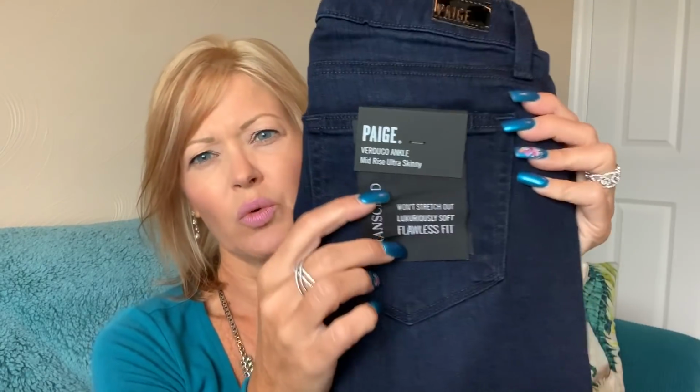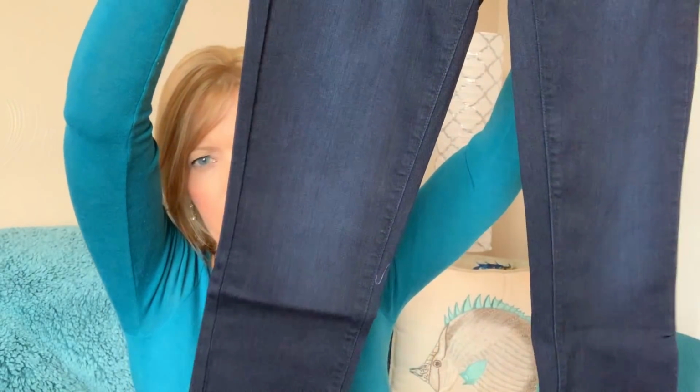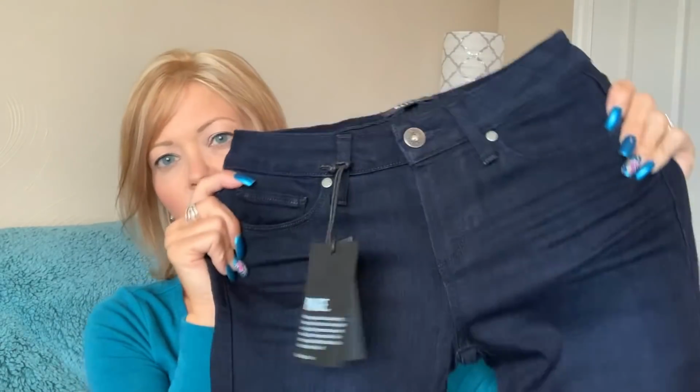Then next we have a pair of Paige Verdugo ankle mid-rise ultra skinny jeans, the Transcend, which I always love. Of course, these will be expensive because they're Paige, which I love. But those are always pricey. I like this wash too. There's no distressing, very clean jean, which would be nice for work as well. I'll probably like them, but they'll be super expensive.